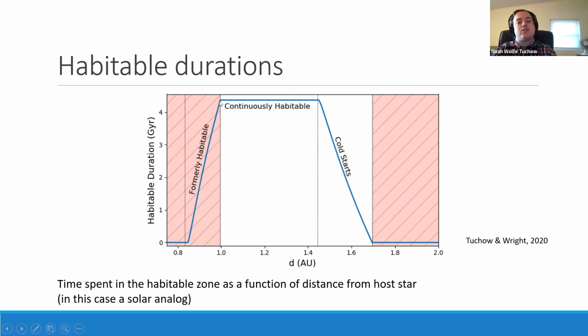So we can see that there's this large plateau region which has stayed habitable for the entire duration of the star's existence. And then there's this region over here which has entered the habitable zone from outside. These are the outer radiatively habitable zone planets, which were sometimes formally known as cold start planets.